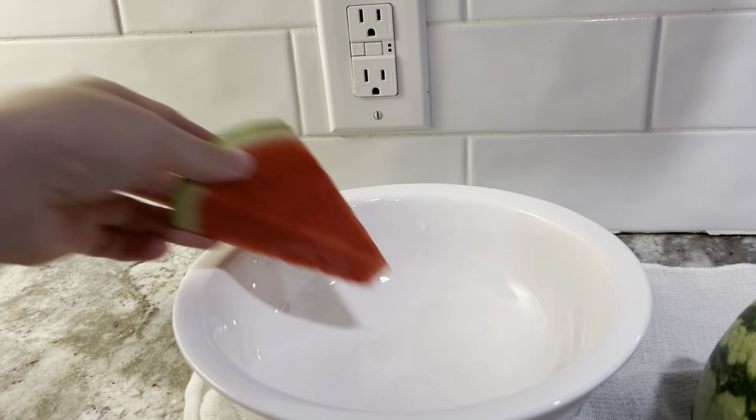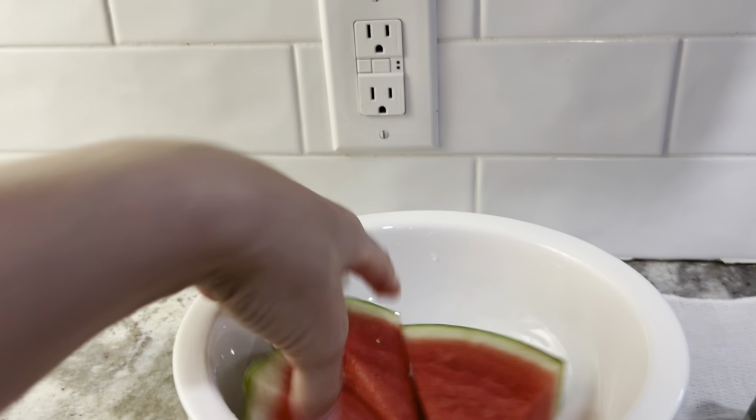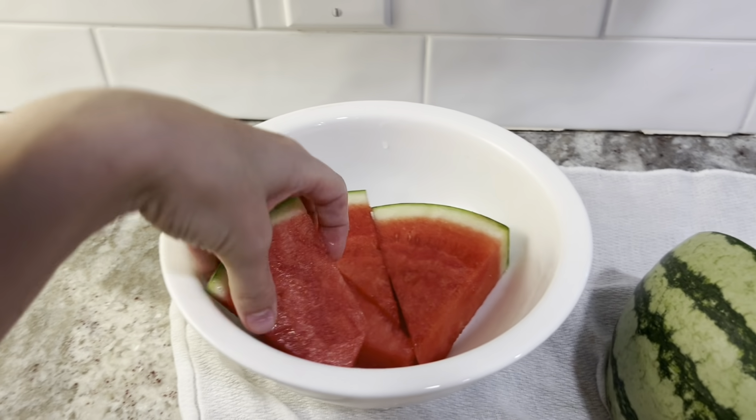Here's just a little ceramic bowl that I picked up. It's just a serving bowl. I used it that day when I cut my kid's watermelon up.